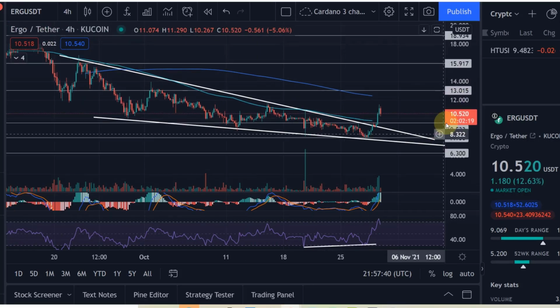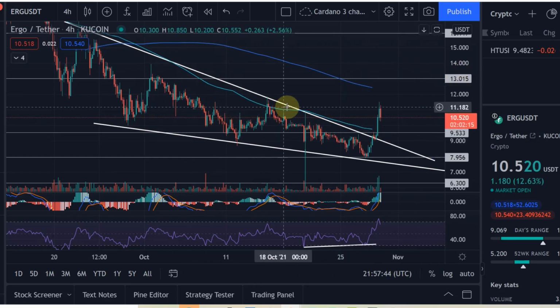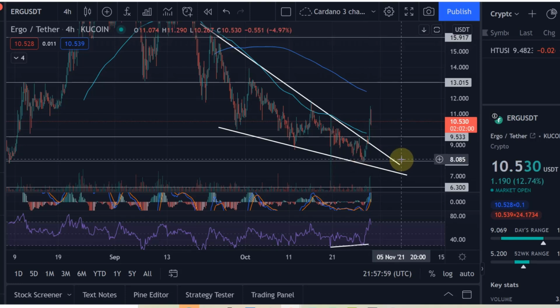I covered Ergo yesterday, and I did cover it once before when we were in that downtrend. Yesterday, I think I told you that we were moving around here potentially, and it seems like that was really the case. I did mention before that we would get to a low at $8, and pretty much exactly $8 was the low.